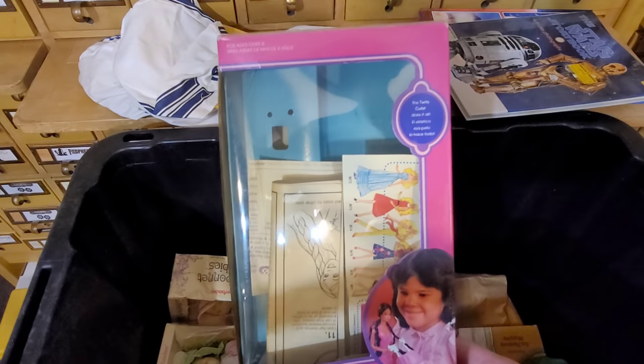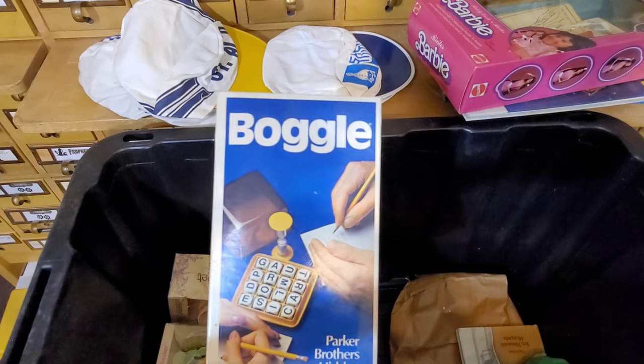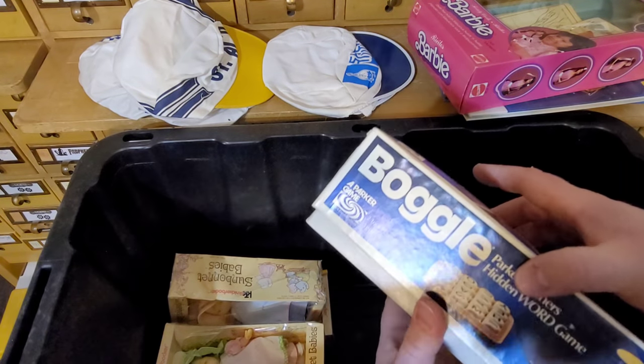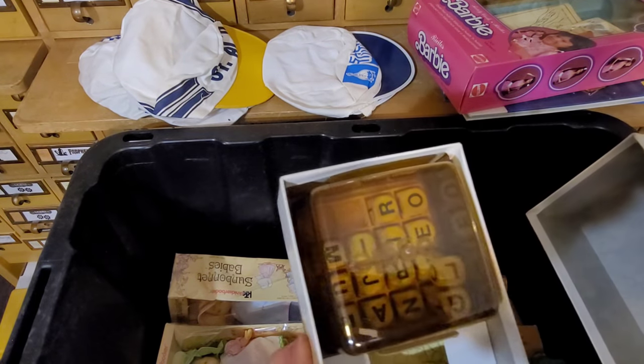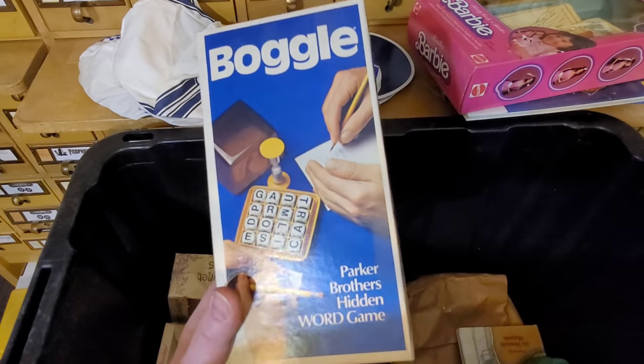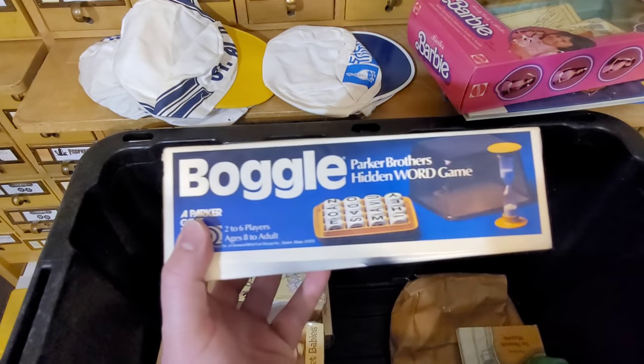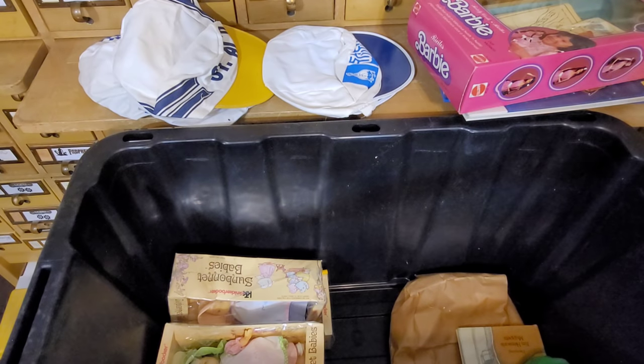So this was what I saw. Empty Barbie box. We have Boggle. Looks like all the pieces are in there. Actually, I'll set that aside. I mean, they still make Boggle, but my son is starting to love doing all these word games, and we've been doing spelling stuff, so I'll set that aside. We'll give that a go.